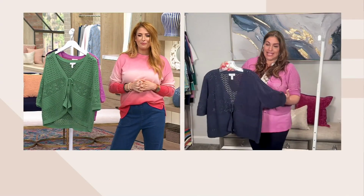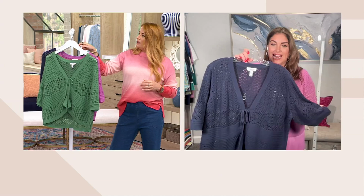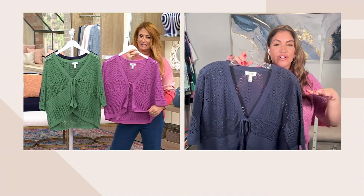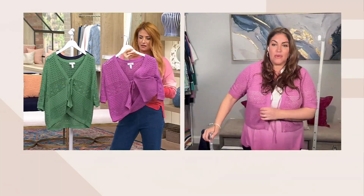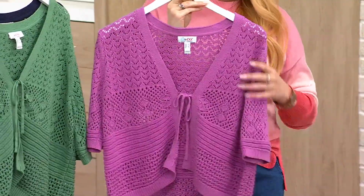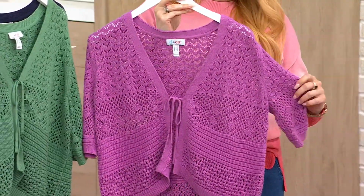Yes, and it's a lightweight gauge. Again, we go back to the gauges. 1.5 is chunky, 14 is fine. So this is a 12 gauge. Now the hanger doesn't do it any justice. I'm wearing it with that sleeveless dip dye coming up for that coverage, because it's sleeveless and I like my arms covered, but I think it looks so cute.